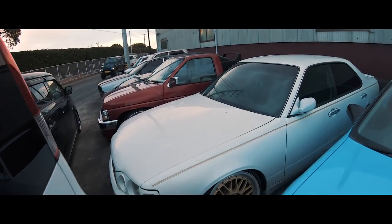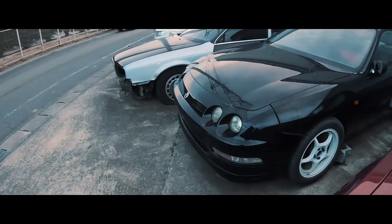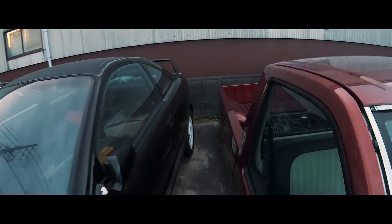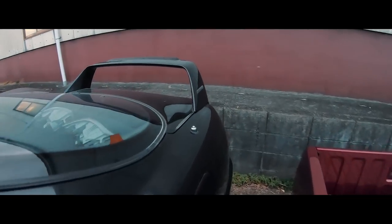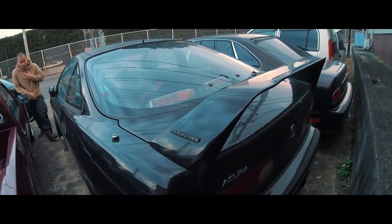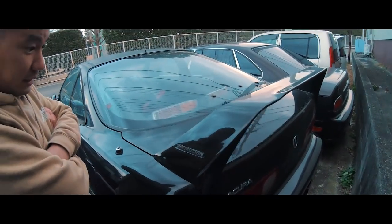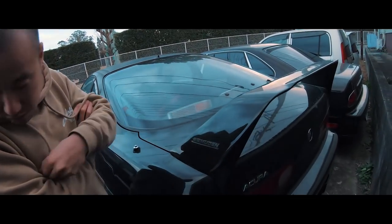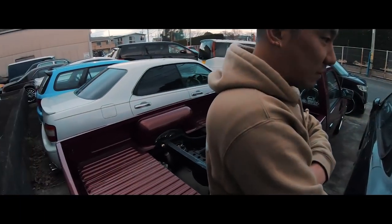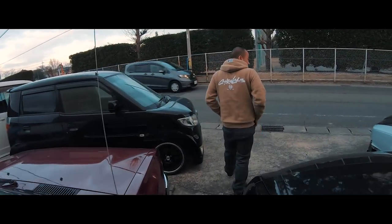Hey, there's an Integra over here with a Mugen wing on it. What the hell? Yo, what's up, dude? Let me get this. They got Acura badges on it. This is a Mugen Gen 1. Oh, the real one. Yeah, like a legit Mugen Gen 1. Should I take it? Yep. Take it home? Yeah, dude. For sale. Take the taillights off that Y33 and then this Mugen wing, and then call it a day.